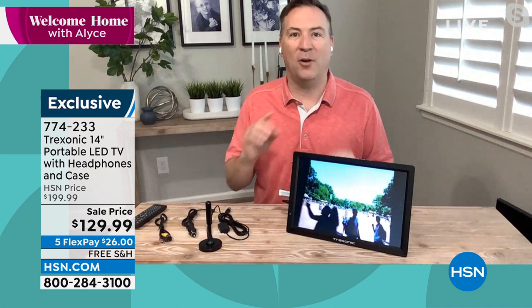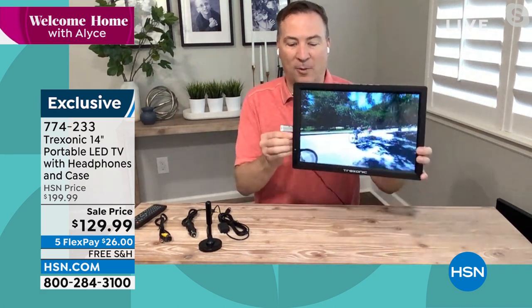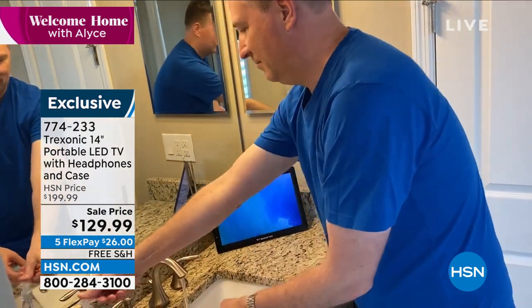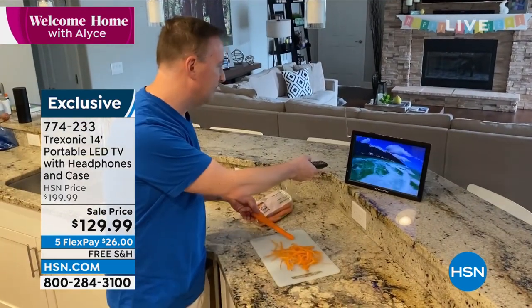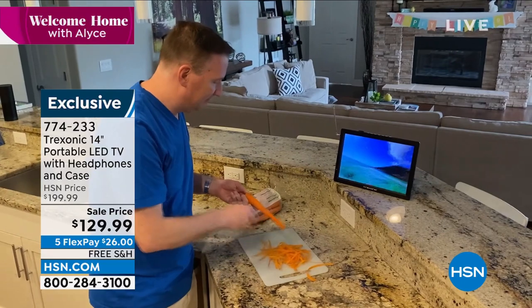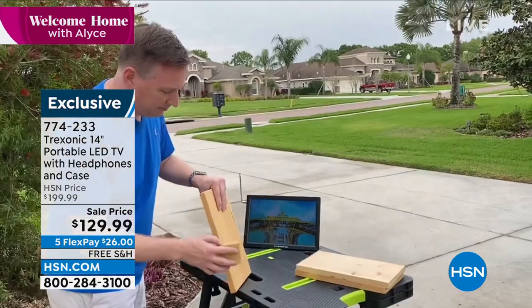But the key is we're giving you all the accessories to not make it just one room. We're giving you the lightweight design and the 3-hour battery life to now go from room to room. As you see it right there, I'm starting off my day. I put the TV right there in the bathroom sink. It's big, but it doesn't take up much space. So now I can take it out to the kitchen. I'm still enjoying my TV shows. I can plug it in and play games with my son on our coffee table.